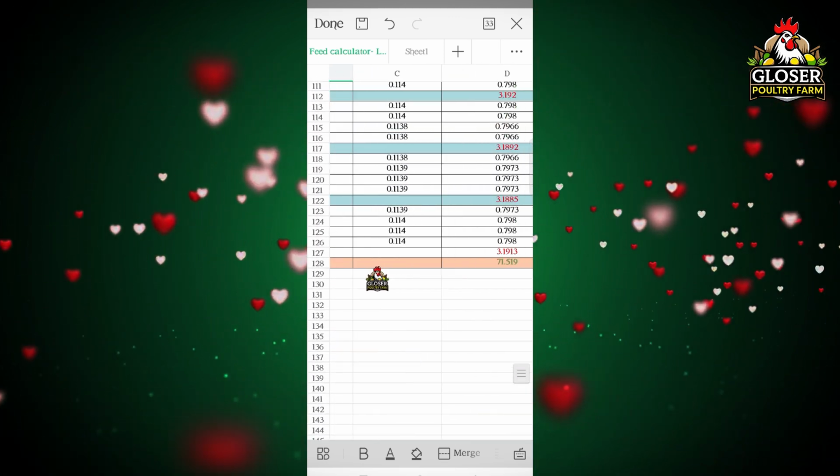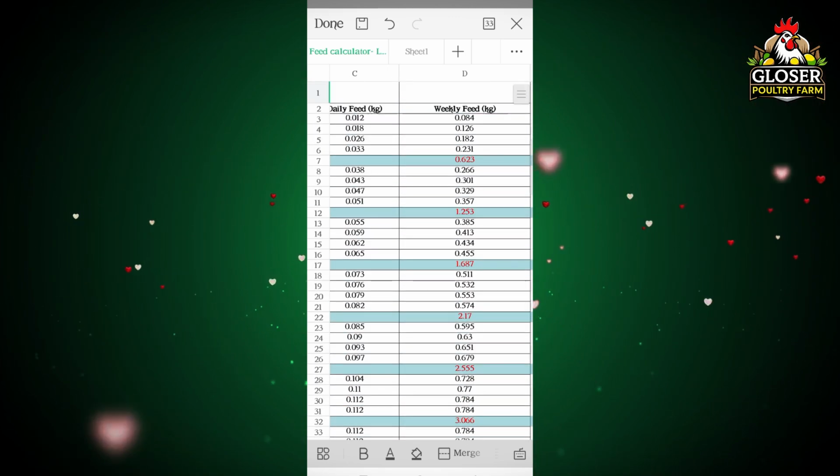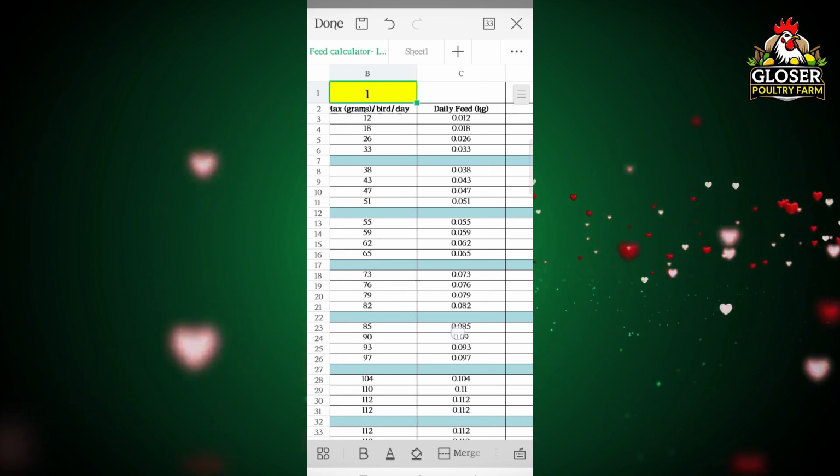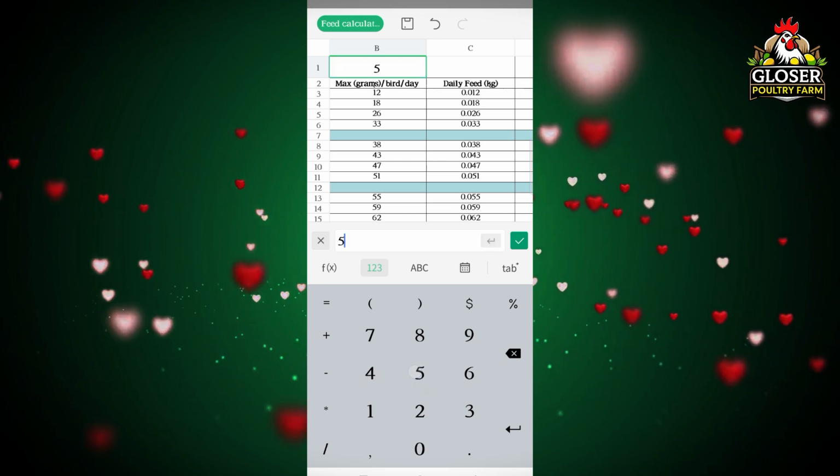It's the same experience you get on a laptop, but now it's in your pocket. You can check feed amounts on the go. You can save the file on your phone or even print it and pin it up in your feed store. This makes feed planning simple, even when you're away from the farm.